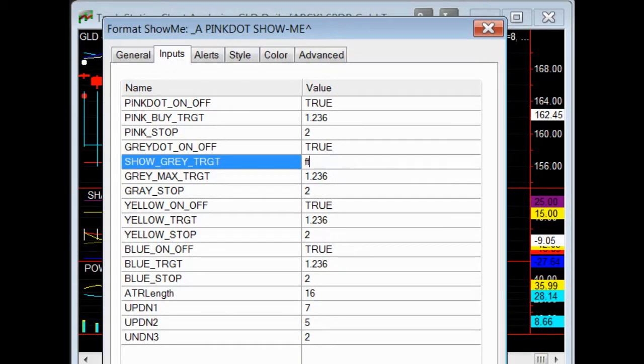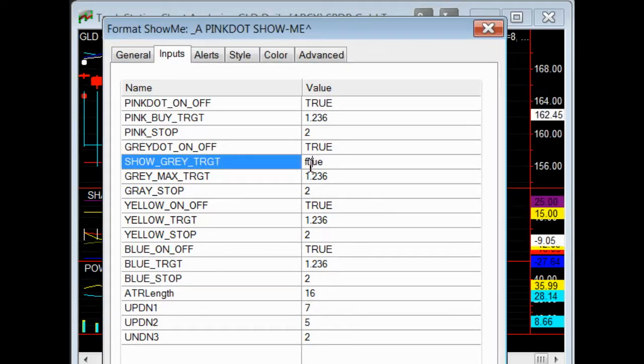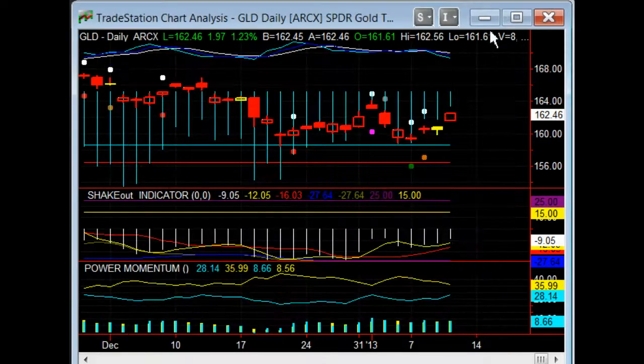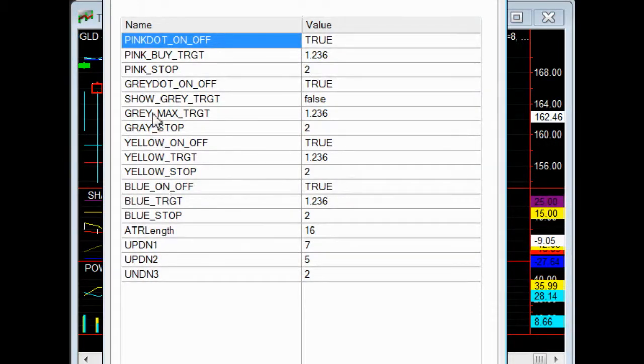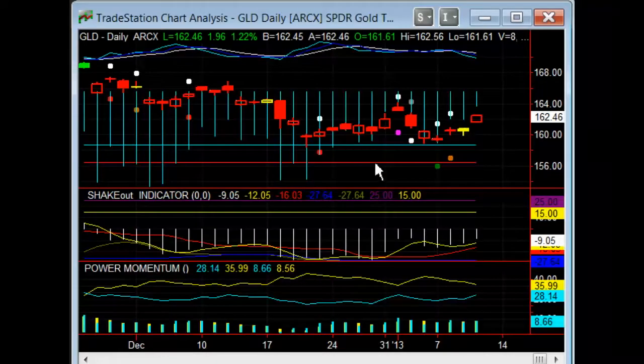So if I put that back to true, I got to spell true correctly in order for that to work. There we go. Okay. And then now you see these other ones, yellow on and off, and some people are thinking, what is yellow? Blue, and there's actually a couple additional colors in there. I think I can show them, and oh, I think I closed that before saying yes to it. Gotta type in true. Doesn't matter if it's capital or not. And I click OK, and so there the dot comes back.